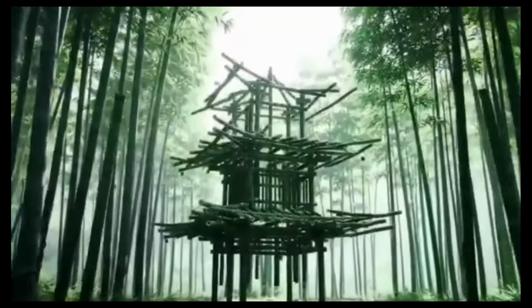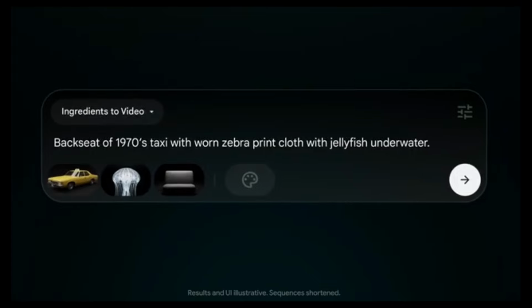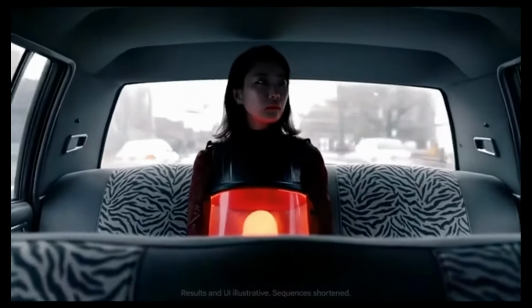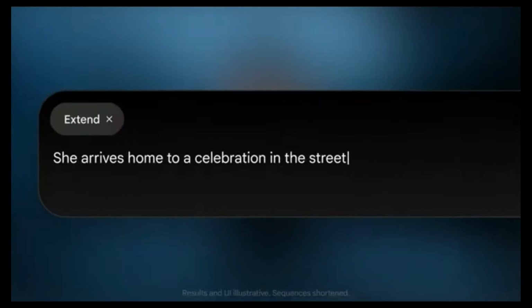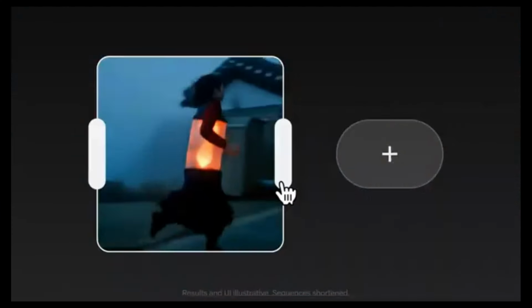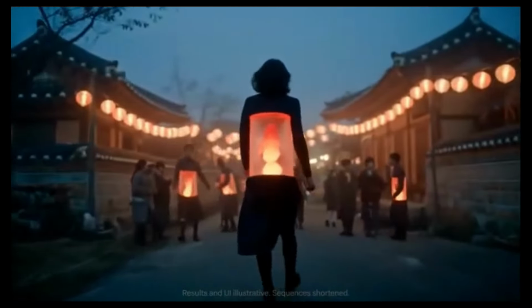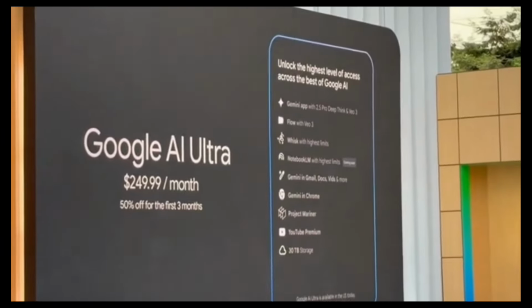Flow also has something called ingredients to video, which means that you can upload several reference images and give it a prompt, and it will merge these images together and give you an actual movie scene. This is super powerful because now the cost of producing a movie will reduce drastically compared to the way it used to, when film producers actually created actual scenes just to bring some part of the movies to life. With the advent of AI, all these things can be done with a click of a button, and at just $249 per month, this is a very good deal for movie producers.